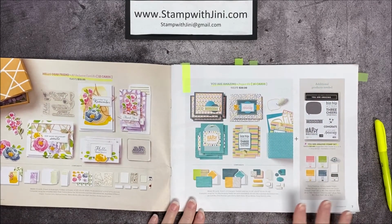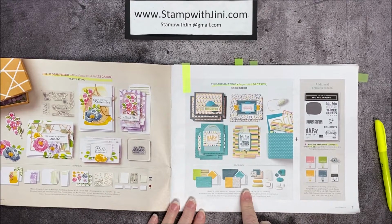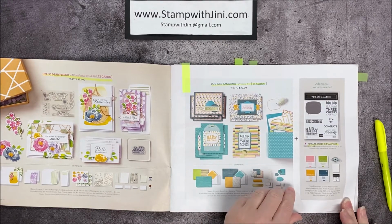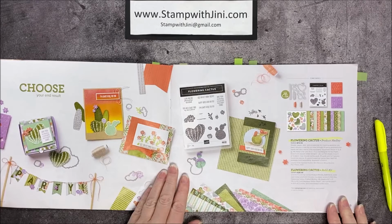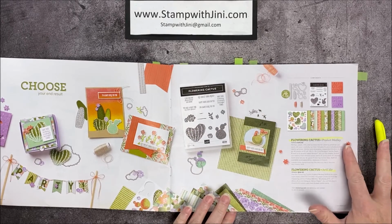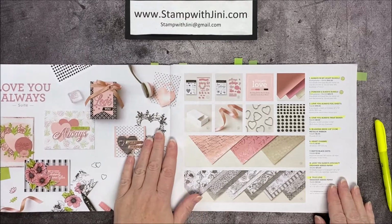We're going to start on page 7 with the You're Amazing kit. This kit is a wonderful kit. If you haven't checked it out yet, you'll want to do so. And it has a coordinating stamp set. Both of those are going to be on the last chance list. The Flower and Cactus and the Refill kit is also on the last chance list. This happens to be a product medley, so it includes everything you needed.